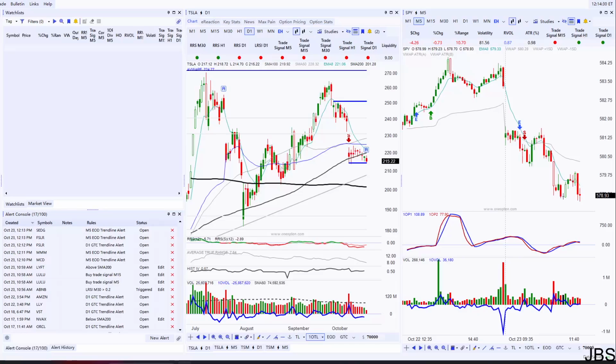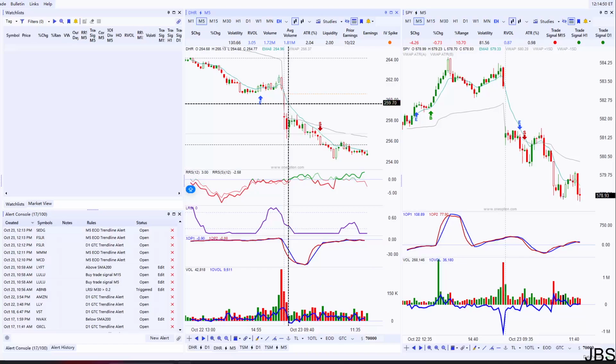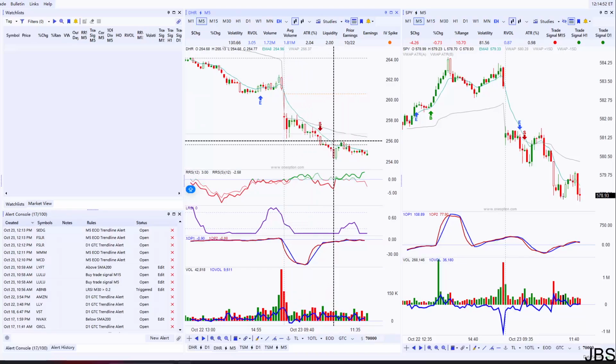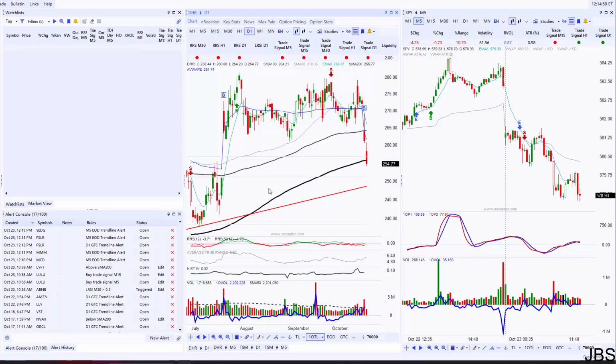I'm just going to go to my custom list. Oh, DHR, it was DHR, I believe. Yes, this is a nice reversal pattern. Post-earnings breakdown, getting through some technical support through this level right here, so pretty close to it. Today we had a gap down, we had a test of that level, rejection, and then a slow grind lower. This stock is testing that 200-day SMA, and so far it looks like it may be rejecting it.